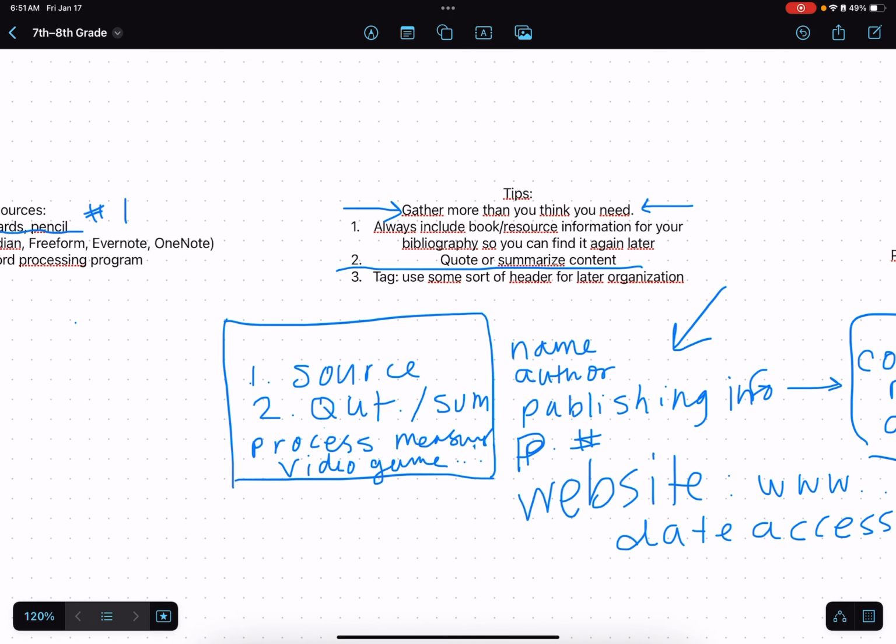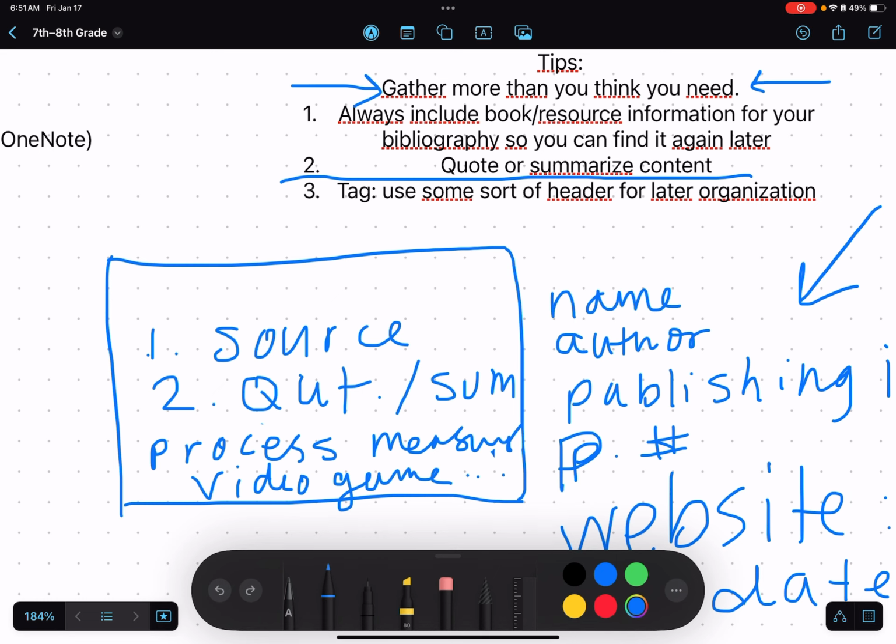So you have the source information, right? And you have the quotation or the summary. And then you want to leave some space at the top for some sort of tag or header so that later when you're organizing, you can label them if you need to. So I might label up here, I might say VG Pop, video game popularity. Okay?